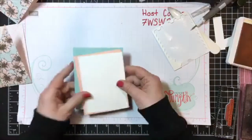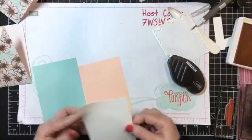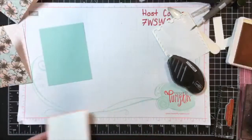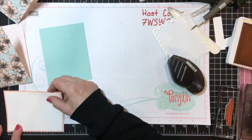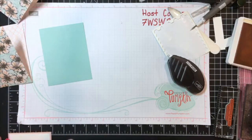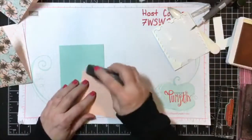Okay, I already pre-cut some pieces for the inside of my card. So I'm going to go ahead and put those on, and then we will decorate the front of the card. And I know somebody wants to ask, what size is that, Mary? Okay, the white is 4 7/8 by 3 5/8. The Petal Pink is 5 1/8 by 3 7/8. And then my Pool Party is 5 1/4 by 4. So I did change it up a little bit.